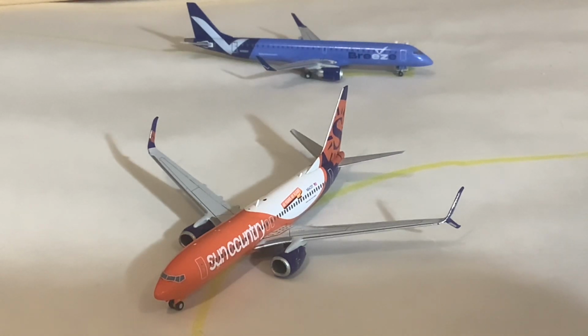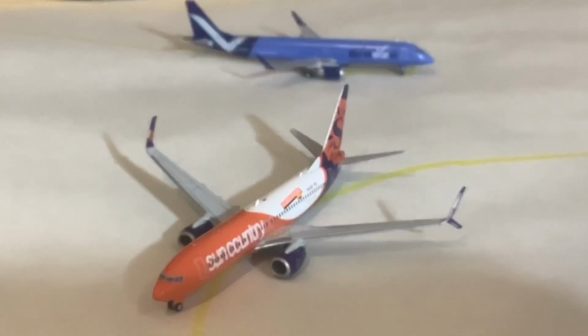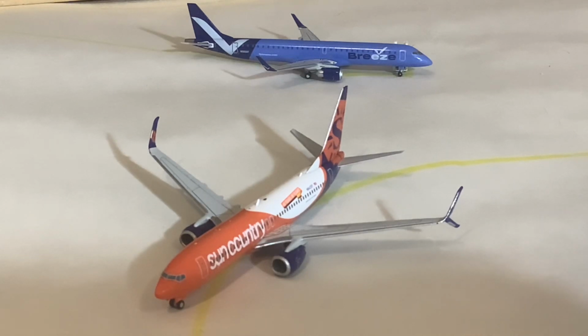This is great right here. These two weren't simultaneously at the airport, but we did have Breeze and Sun Country charter on the same day here at Madison, so that is just great. We'll start in the back with the Breeze E195. Actual aircraft was an E190, but they look basically the same, so it doesn't really matter.